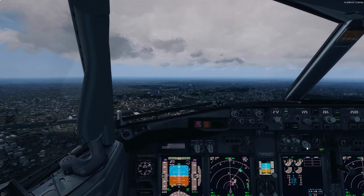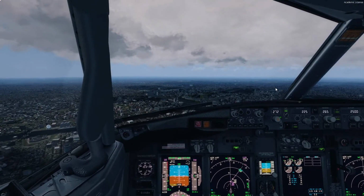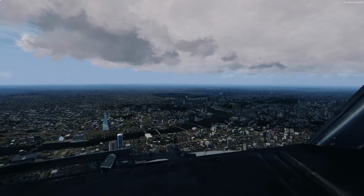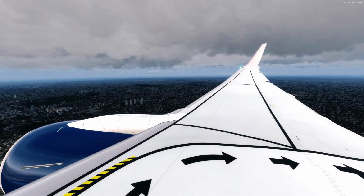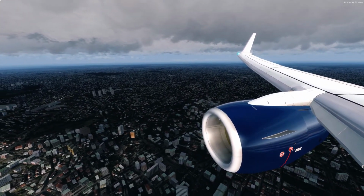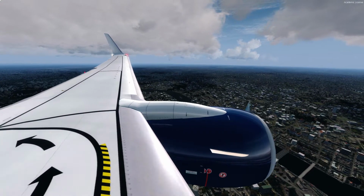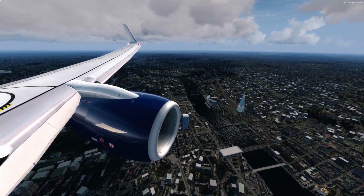I haven't got an FPS counter, otherwise I'd show you how many FPS, but speed's coming back nicely now. Look at the scenery down there of the city. I am very, very impressed with this. All the buildings down there. Got the shadows from the clouds, got some water. That is definitely thumbnail worthy.